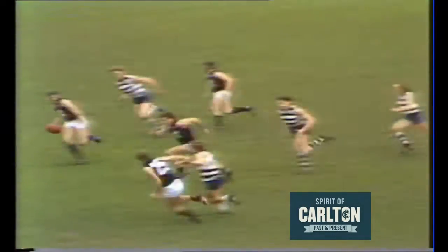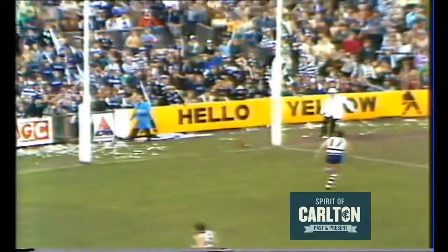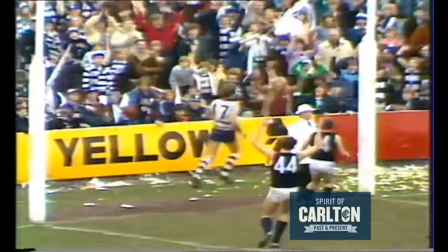Give it to Bosustow. Bosustow, don't want to kick to have a shot at goal. It's Madden there, and Madden takes the mark. Well, slightly, Jack. He puts it forward. Within 40 metres of goal. Bosustow, chance for a score. The ball's going to swing back. It's going to go through. Yes! It's a goal by Bosustow.